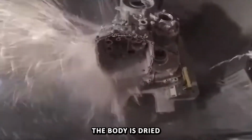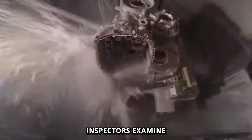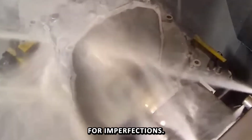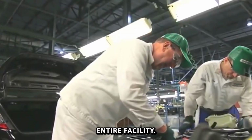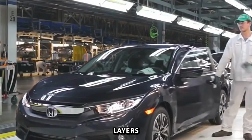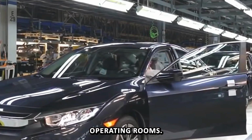After every layer, the body is dried in a specialized oven to ensure the paint is absolutely even and durable. Quality inspectors examine every painted surface under specialized lighting, looking for imperfections invisible to the untrained eye. Minor imperfections are sanded out by experienced technicians, some of the most skilled workers in the entire facility. By the time a Civic leaves the paint shop, it has received up to 6 distinct layers of protection and finish, all applied in a climate-controlled environment cleaner than most hospital operating rooms.